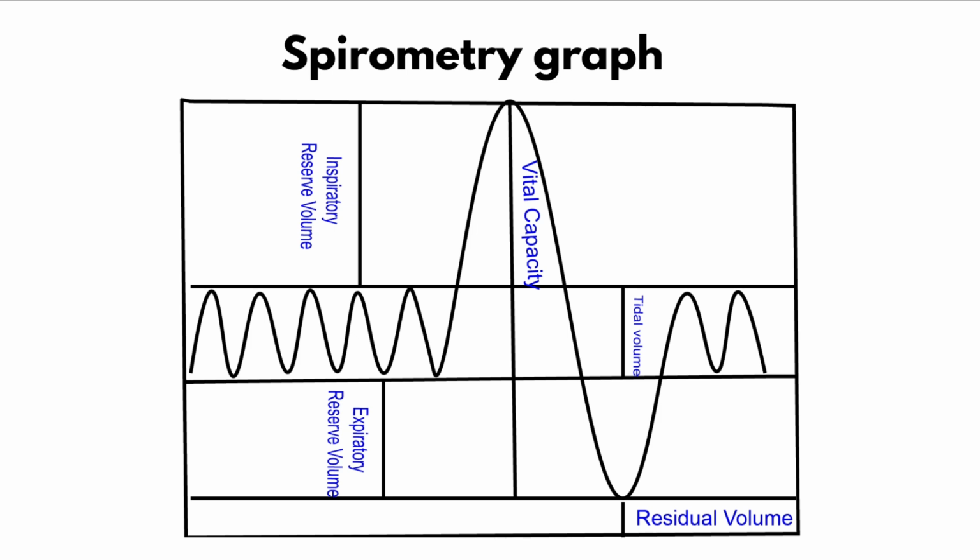Now let's take a look at the spirometry graph on the screen. This graph visually represents the different lung volumes we have discussed. So the wavy lines in the middle represent normal quiet breathing, and the volume of air in this section is your tidal volume. When you take a deep breath in, the curve goes way up, showing your inspiratory reserve volume, which is the extra air you can inhale above your normal breath. Conversely, when you forcefully exhale beyond a normal breath, the curve dips down, illustrating your expiratory reserve volume.